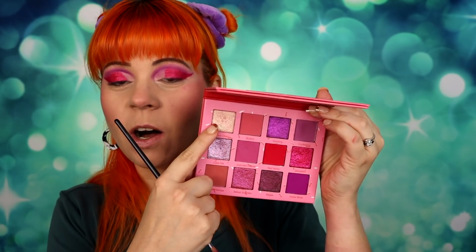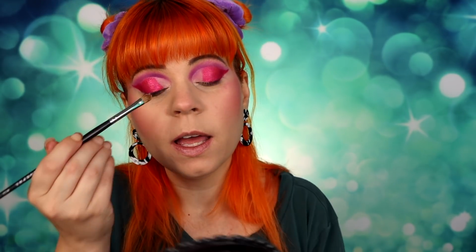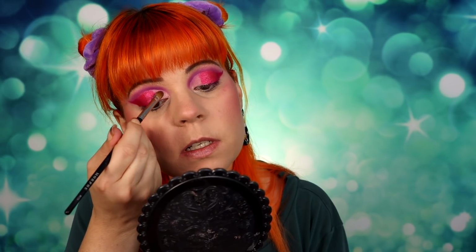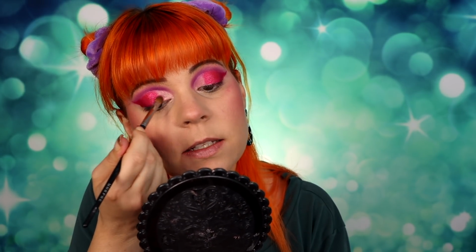And then for the front portion of my lid, I'm gonna use the shade called Cream Cheese. I can't wait to see what this looks like on the eyes. I feel like it's just going to be so beautiful, and it's also probably going to layer so nicely over the top of that pink that I just put down. I feel like this is going to be a little bit more of a sheer formula, but with a very strong shift to it. So I'm just gonna work on really packing this on and blending these 2 colors together.